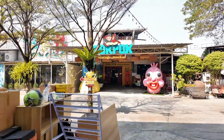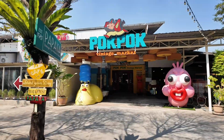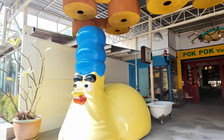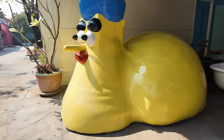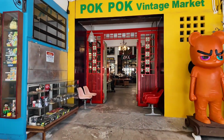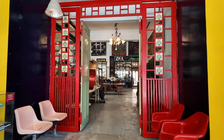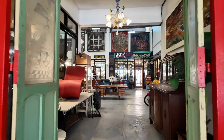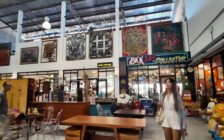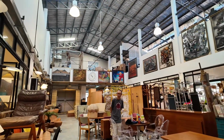Wow, interestingly, they actually have another one right here. So I didn't plan on recording this as well, but might as well check this place out. It's called Pok Pok. Already, I can kind of see what to expect. Probably a very similar vibe. All right, let's see what's in here. So this place looks a bit more organized, or less crowded.